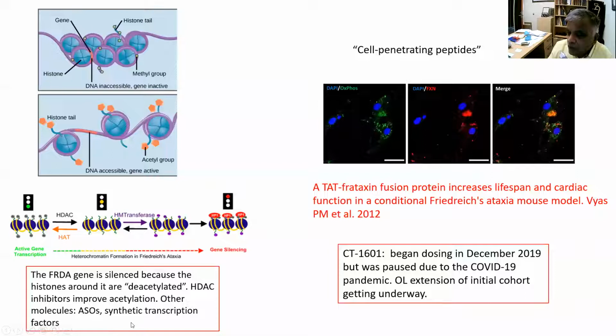There are other things that are coming in the way. There are synthetic transcription molecules. In fact, this particular group of molecules have been generated by Dr. Ansari, who also has his roots in Delhi and works in Memphis now. He's a biochemist who has developed these synthetic transcription molecules that can brute force improve the production of frataxin. So this is one way to improve frataxin production.